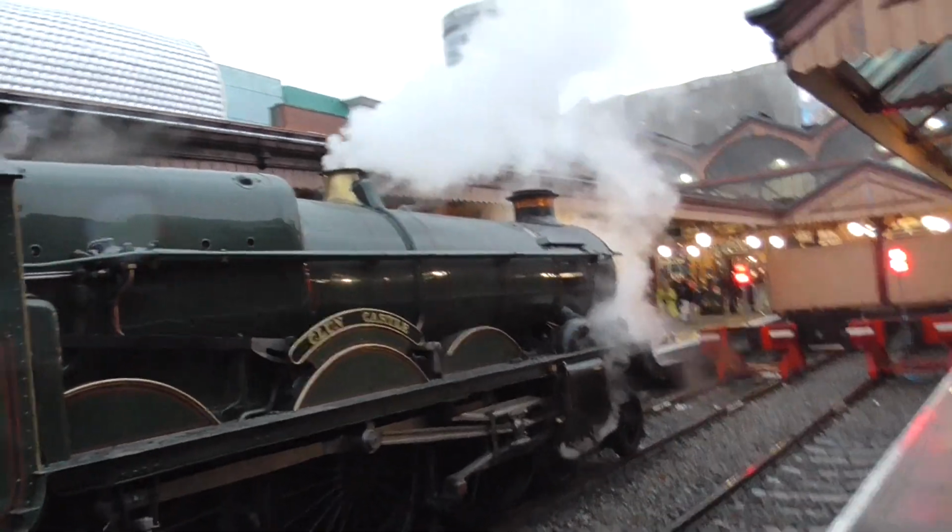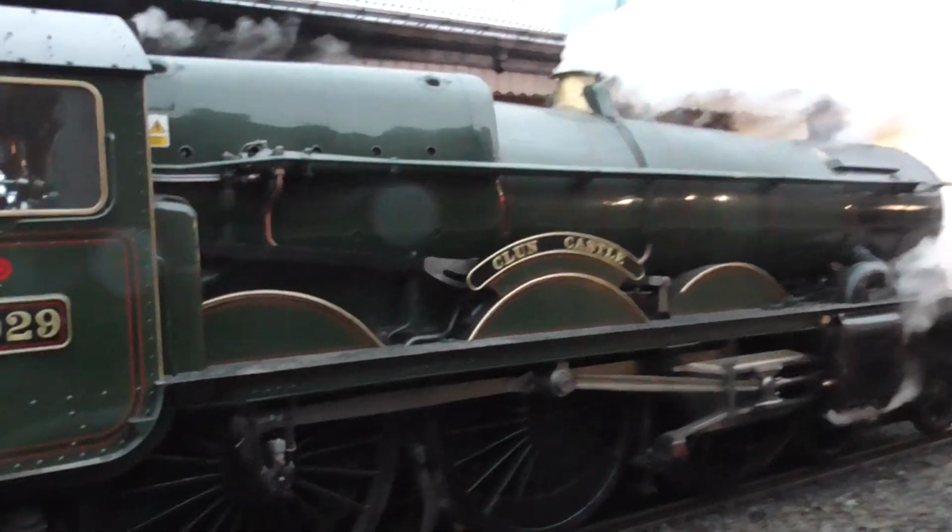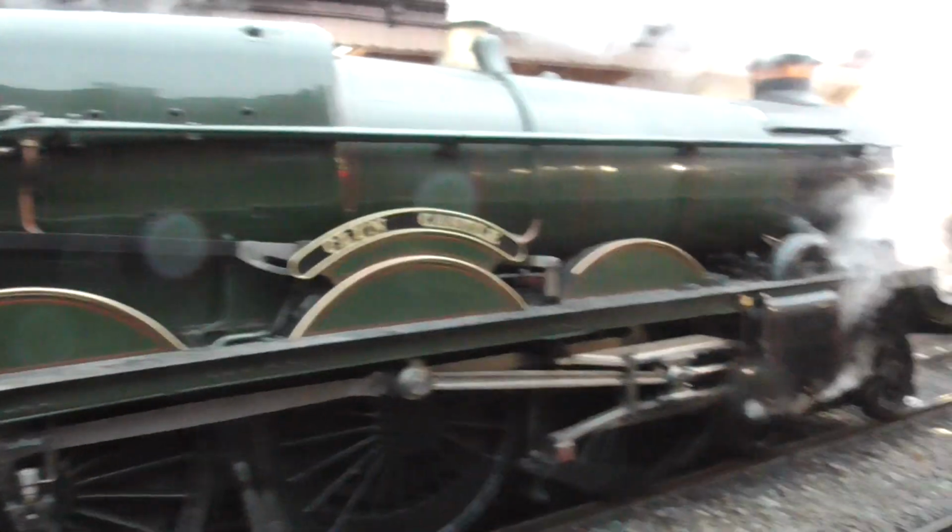Castle, which is a fantastic look. It's been a great trip. The Crown Castle is going to be tours. I won't forget.